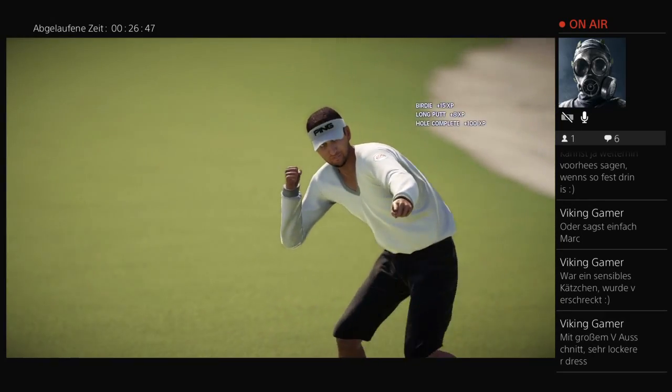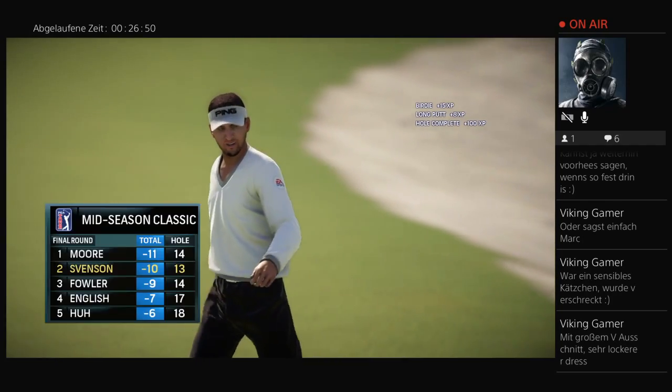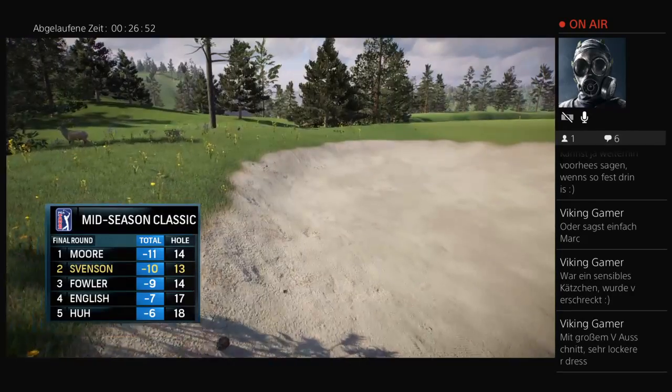Das ist mein Sonntagsoutfit. This one has a chance, and he has it. Beautiful putt.